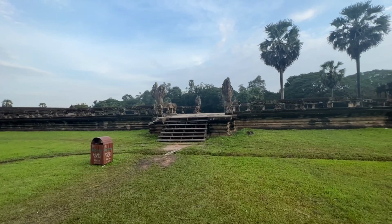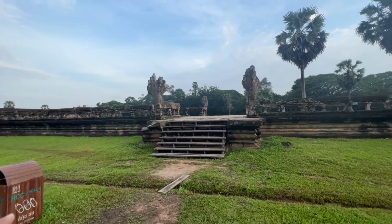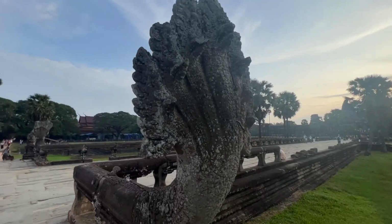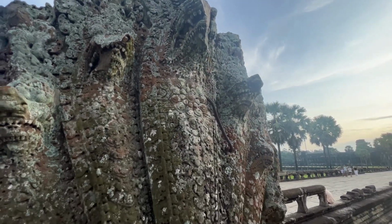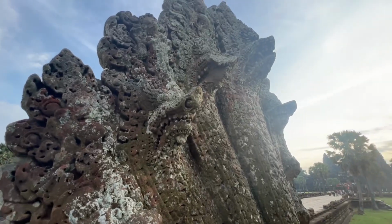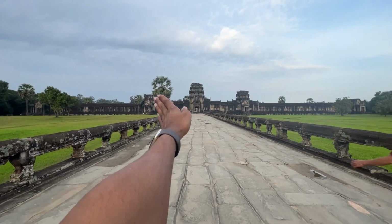See how beautiful this entry point is. On either side, you can see a 5-hooded snake. They call it Naga head. The concept behind it is this temple is protected by snakes and lions. Now you can see this Naga head here. The body and tail extends to the end.